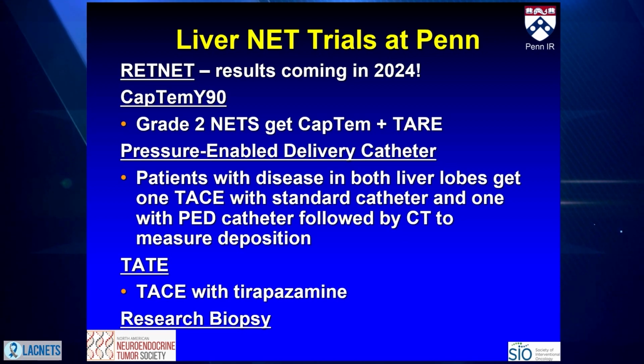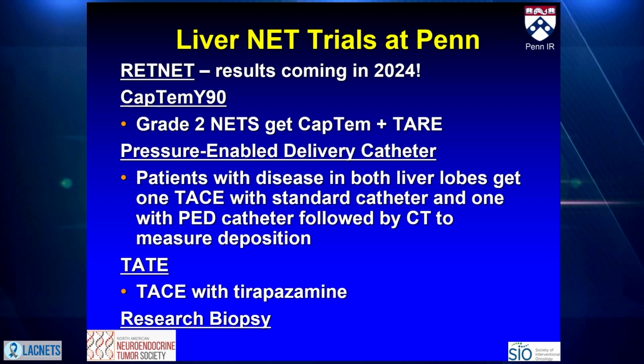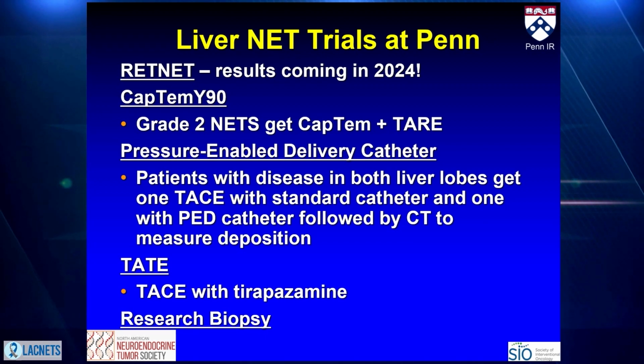Another ongoing study is our CAP-10 Y90 trial. So I mentioned this combination of chemotherapy with radioembolization for patients with more aggressive tumors. So we did a feasibility and safety study that we published a few years ago, and now we have a multi-center phase 2 trial of about 50 patients to try to validate how effective this treatment is. And I'm pretty excited about this one. It's accruing very well, and our preliminary data just from my single center is that we're seeing progression-free survivals of 3 years with this combination, which even I don't believe is too good to be true.